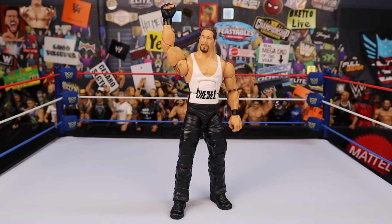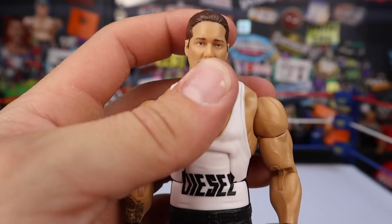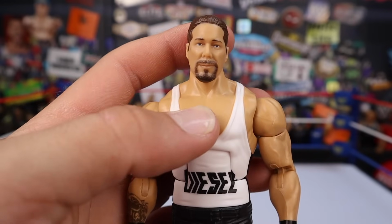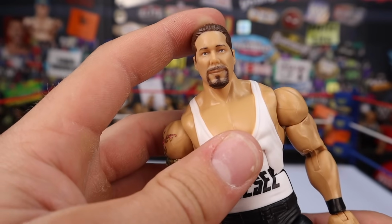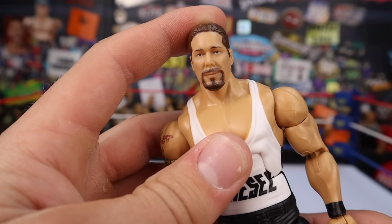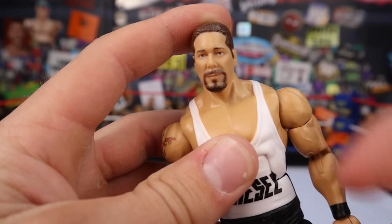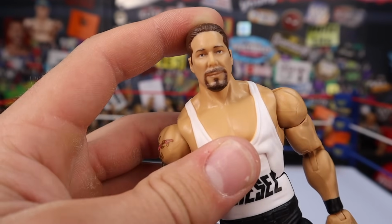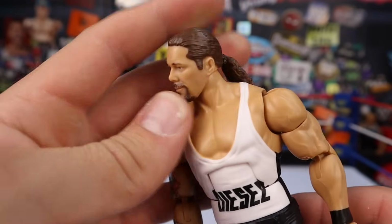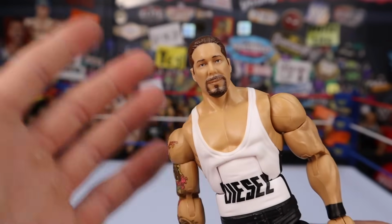Here he is. We're going to take a look at the figure, starting first with the head scan here for Diesel. I think it definitely resembles Diesel. I feel like the facial expression could have been way better though, man. During his entrance, he screamed at the top of his lungs. He had his mouth wide open. I feel like they should have had an open mouth head scan here for this Diesel. I think it would have made the figure way more iconic, way cooler. But no, this is kind of just a reused head scan, which is good, but it could have been better.